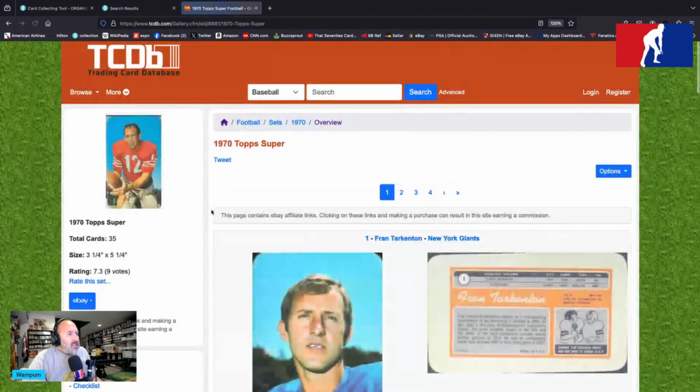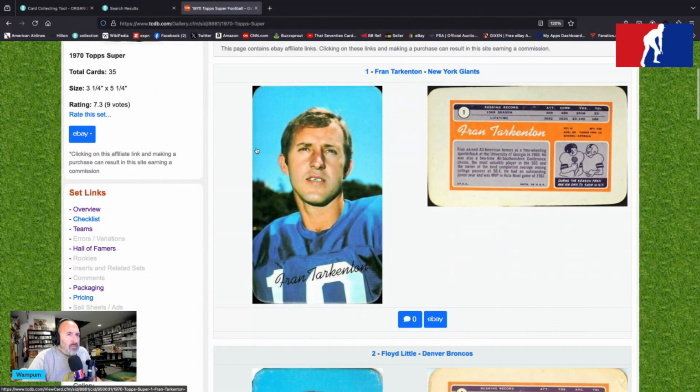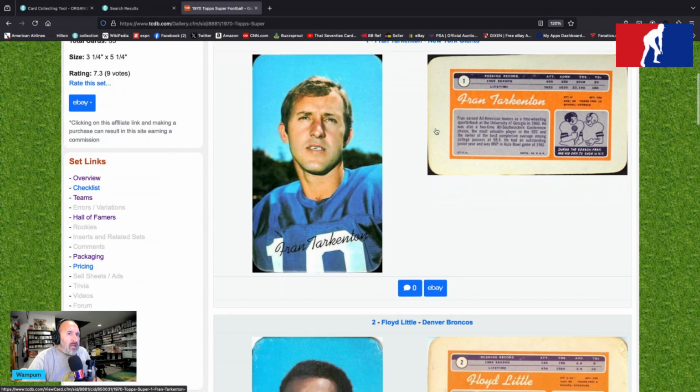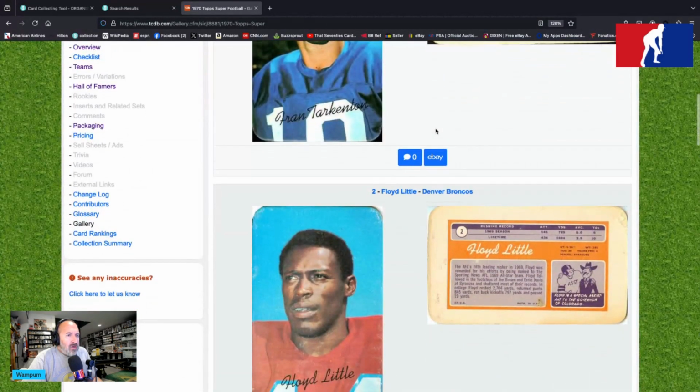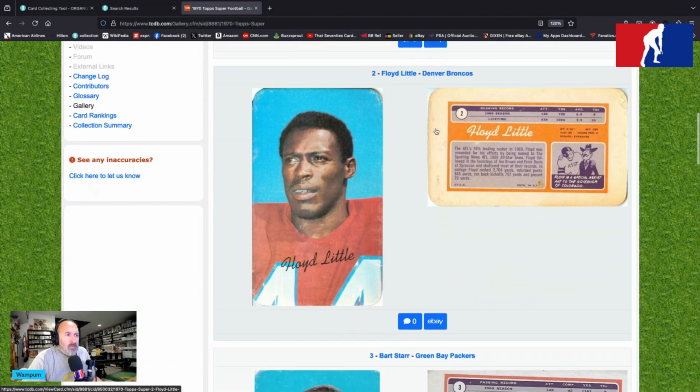The gallery, let's look at the gallery. Big cards. Fran Tarkenton leads us off. And, of course, the beautiful backs of the 70s are replicated here. The 70 Topps regular set with the orange and gray and black and white. It just all comes together in a beautiful, wonderful collision of colors for your eyeballs.